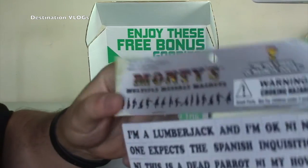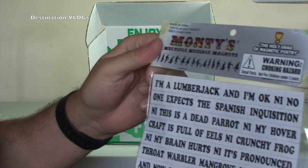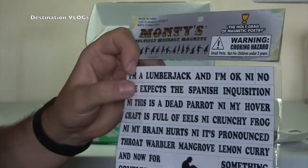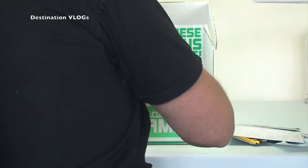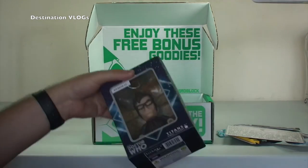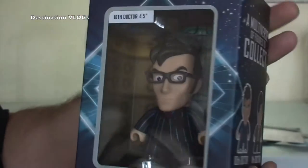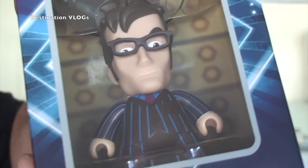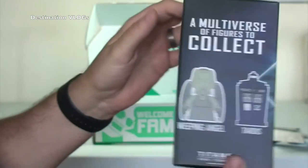We also have what's going to be the main item, but there's something in the bottom, so let me get that first. Okay, and I've got this as well that I got on another nerdblock. So Monty Python's fridge magnets, basically. There are a load of magnets there for fridges, so I've already got one of those. And finally, we have something else that I've already got, but I can't complain. It is the Doctor Who, the 10th Doctor, and they are pretty cool. I've actually got two of these because they have different ties on, but I've definitely got this one.